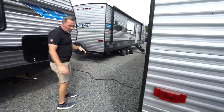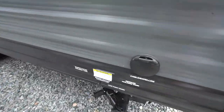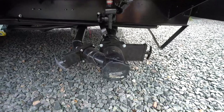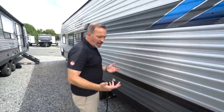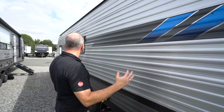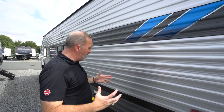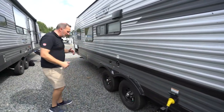Come over here, I have my cable and satellite connection, as well as my main terminations. You'll see the gray tank and the black tank. On this one, you got a 40, a 30, and a 28. 40 gallon fresh, 30 gallon gray, 28 gallon black. I mean, for something that's 28 feet, 8 inches, slideless, that's pretty good. I'd like to have bigger tanks, so if you wanna go off the grid for a while, you just gotta keep that in mind.